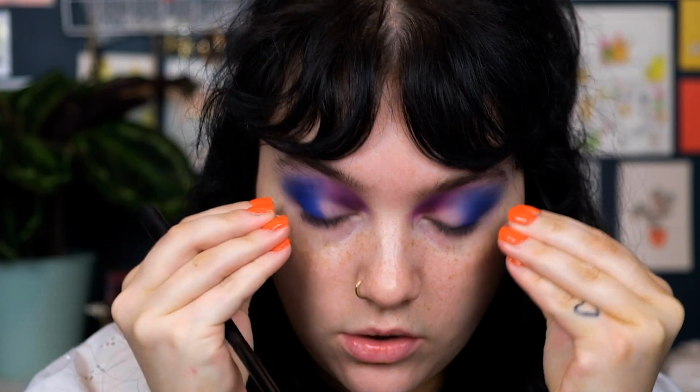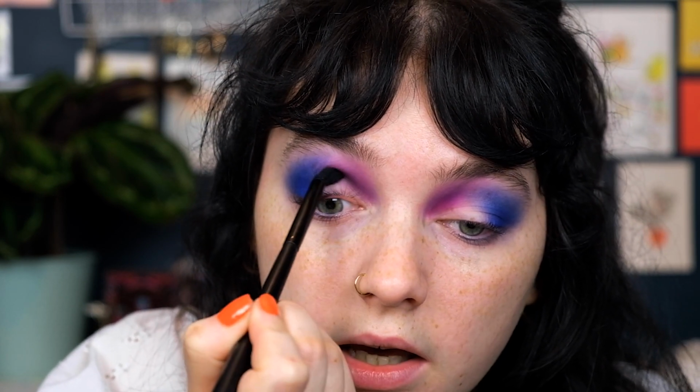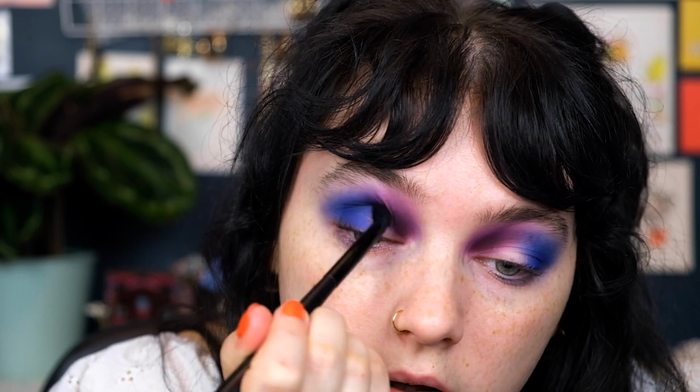So now I'm going to deepen it up, but I'm going to keep it very concentrated, in the crease and on the lid. So we're going to start with the purple, and I think I might do Speakeasy, because I feel like Speakeasy is a similar sort of tone to Curfew. So I'm going to do Speakeasy actually for the purples. I'm just going to really tuck it in the actual crease, because when I say crease, I'm going way above my actual crease, but I'm going to really tuck it in there, and I'll blend everything afterwards. Okay, so that's the purple, and now I'm going to go into Curfew, which is that really dark navy blue, and I'm going to do the exact same out here with the blue.